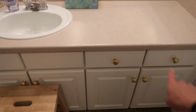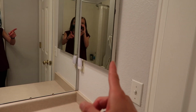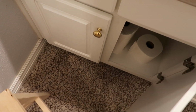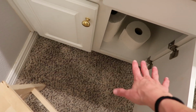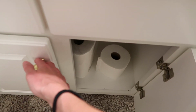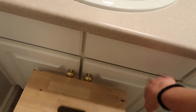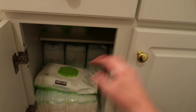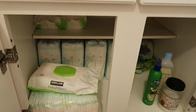So one last thing I wanted to show you guys is what I store in the cabinets down here and the medicine cabinet up there. So in this side right here, I don't really have anything in here except for toilet paper because of the fact that the stool is in front of it. I don't want anything in there that I need to access frequently. So it's literally just toilet paper in there. These 2 drawers are just like little faux drawers. They don't open. And then on this side, the cabinets down here are just literally diapers and wipes.